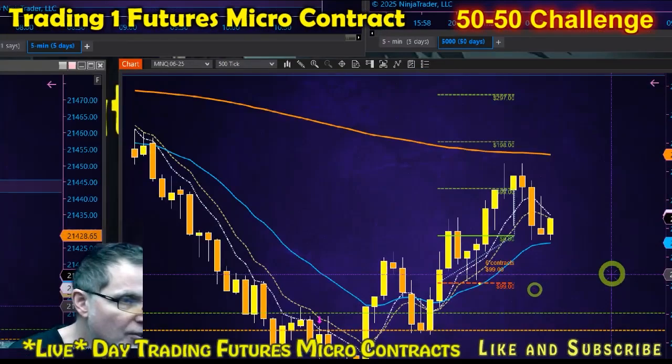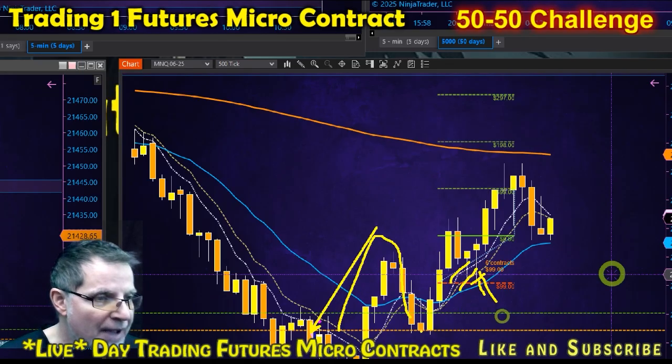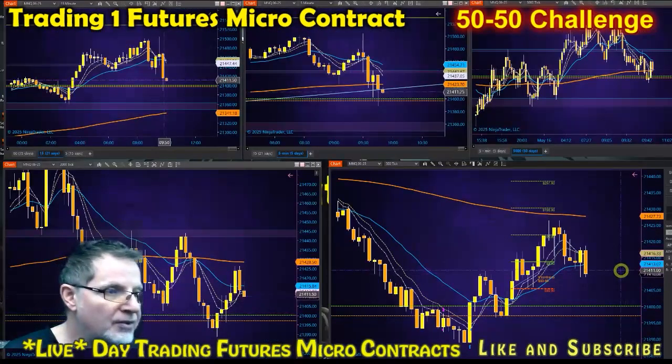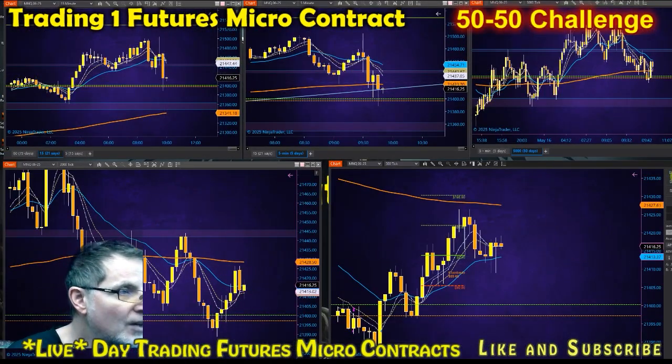I like the candle formations off the top of the moving averages as we tried to sell off. Came back up, bounced off those dash lines, and then boom, gave me an opportunity right there. That was the perfect setup. Even though it didn't go very far, 1-to-1, this kind of market right here is a 1-to-1 market. Here's another good setup.